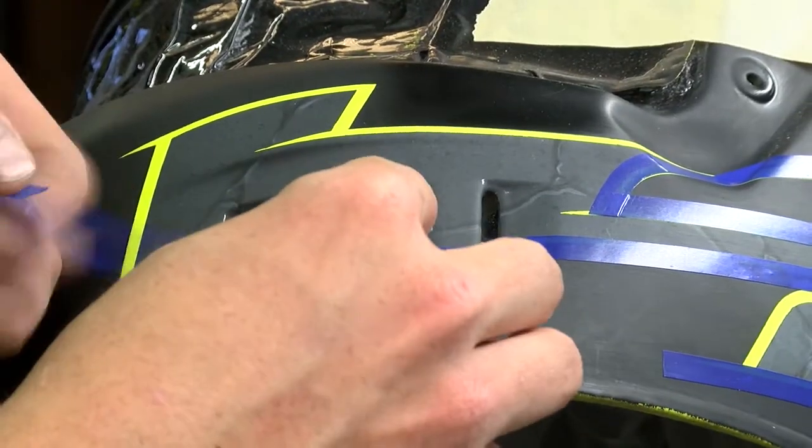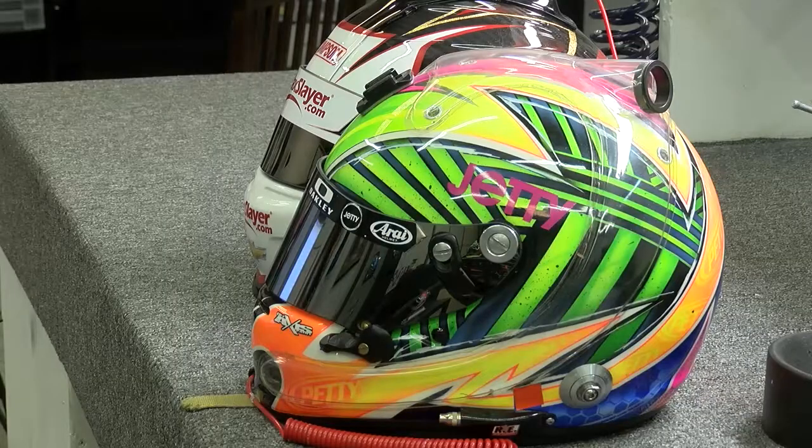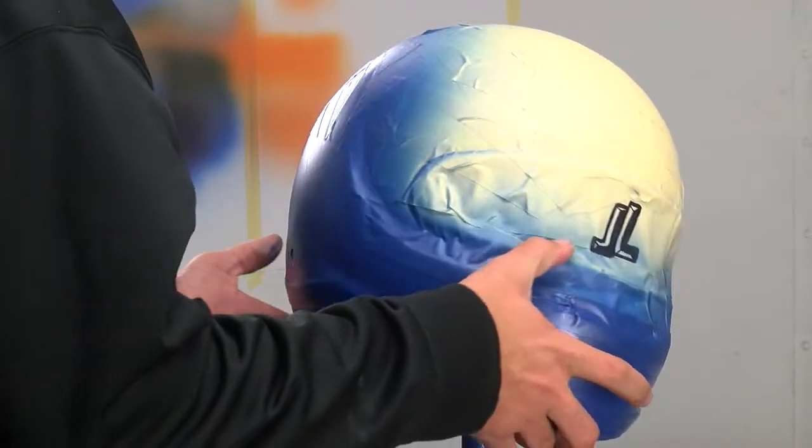I'll work 16, 18 hour days in here sometimes when we're under hard deadlines, and I'll go home at 3 a.m. and it won't feel like a long work day. What made me want to get involved is I had a love for racing and a love for art, and the helmet was kind of the middle that I could express myself and still go to the races and still be involved with these guys.